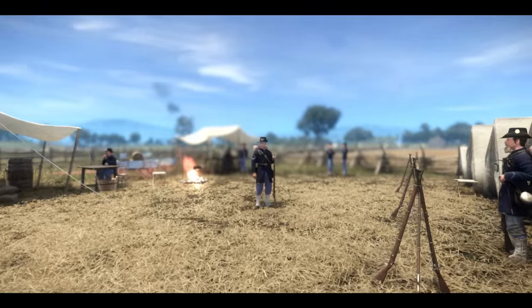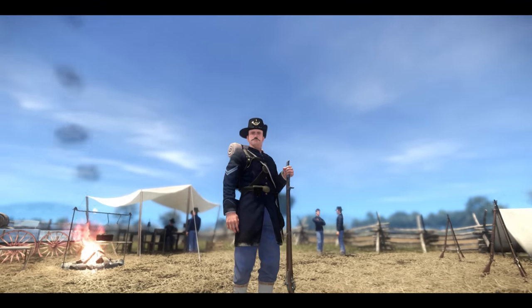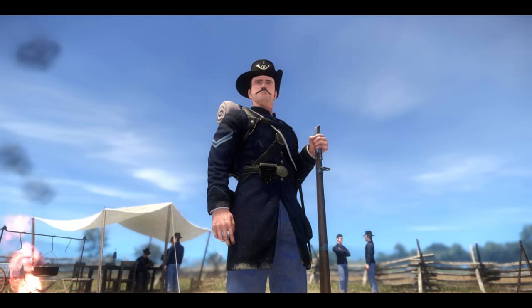Strong discipline, its unique uniform appearance, and its tenacious fighting ability. Those are the fighting men of the Iron Brigade.